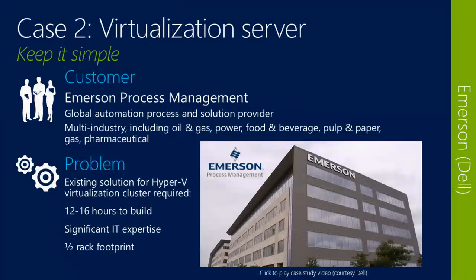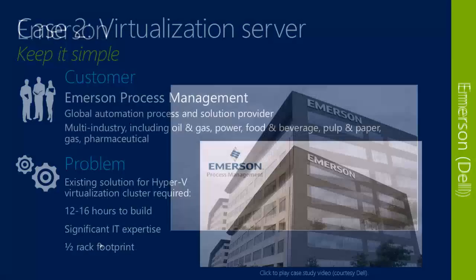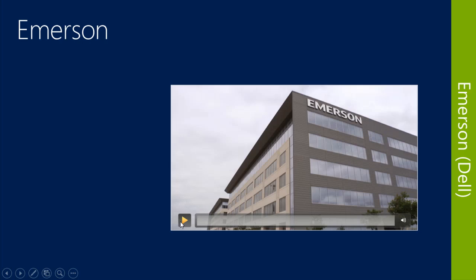So their problem was they could do this. They could deploy a kind of Hyper-V virtualization server with storage in a highly available way, but it took a lot of time, it took a lot of space. And they were looking at, well, can this be something that we could use to simplify our job? And so let me actually have a short video from them that I want to play to give you an idea of kind of how it went for them.